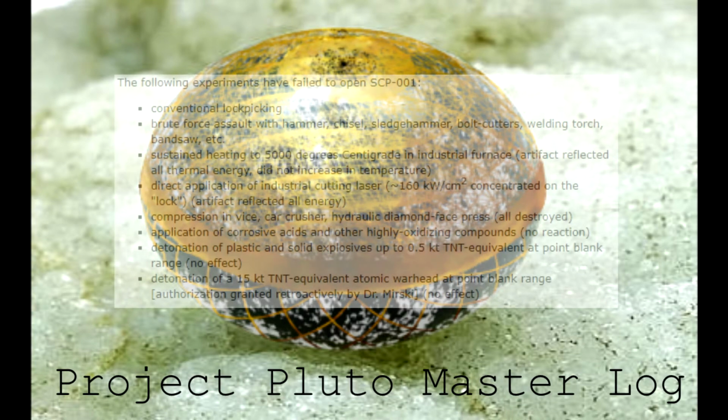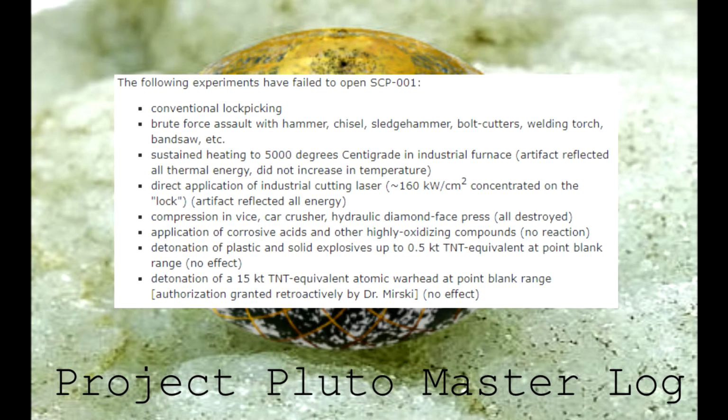Project Pluto Master Log. The following experiments have failed to open SCP-001. Conventional lockpicking. Brute force assault with hammer, chisel, sledgehammer, bolt cutters, welding torch, bandsaw, etc. Sustained heating to 5,000 degrees centigrade in industrial furnace: artifact reflected all thermal energy, did not increase in temperature. Direct application of industrial cutting laser, 160 kilowatts per centimeter squared concentrated on the lock: artifact reflected all energy.